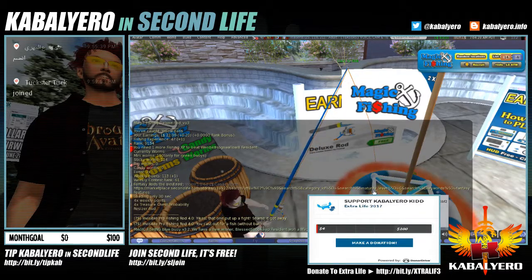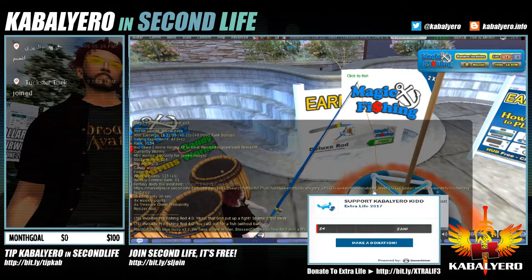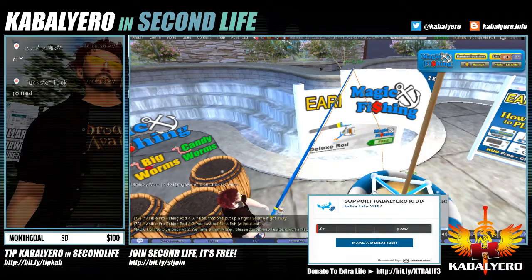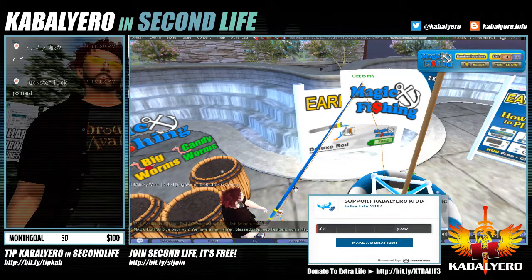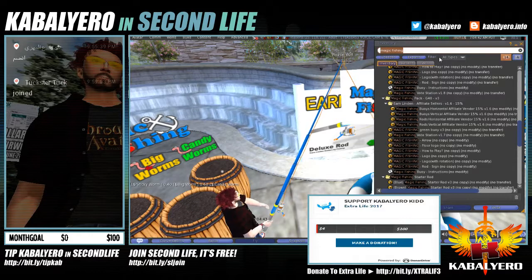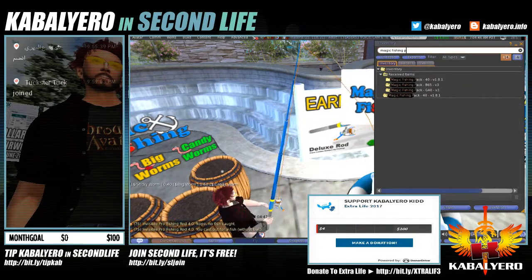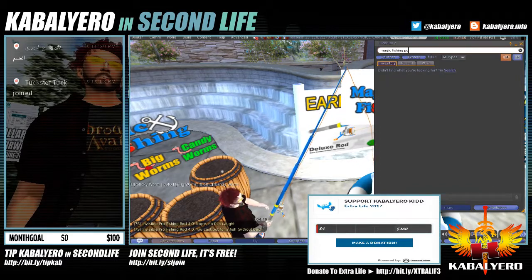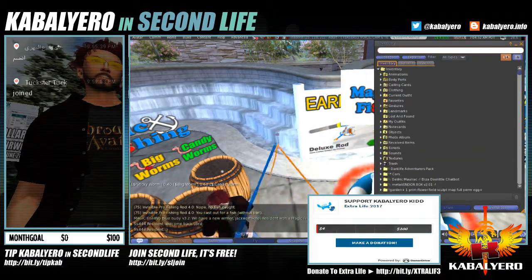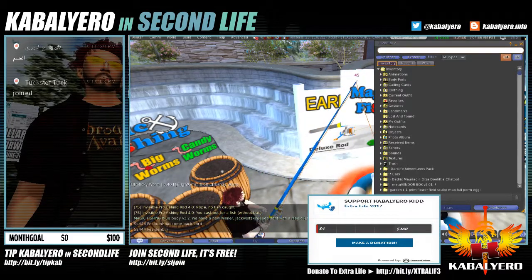So we have a new winner. Blessed Shopkeep resident won a magic fishing potion of questions. I'm not sure if I have any magic fishing potions. I'm going to check. Magic fishing potion. I don't have any. That means I haven't won any magic fishing potions.